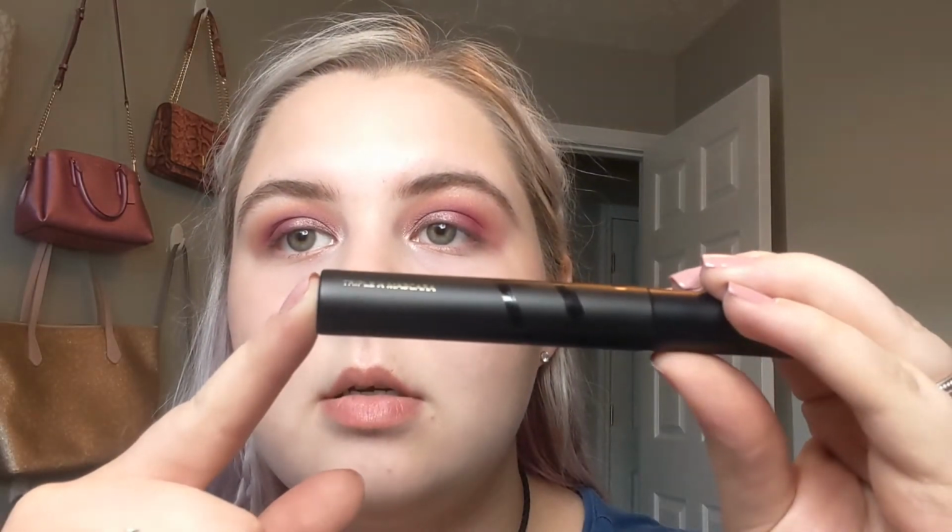Okay, and now the eyes are done. That palette worked out really good. So now we're just gonna go in with some mascara. Probably won't put false lashes on today because I'm tired. And this mascara is Lily Lashes Triple X Mascara. I've only used this a couple times and I'm not sure if I'm totally in love with it, but I don't really have any other mascara, so we're gonna use it.